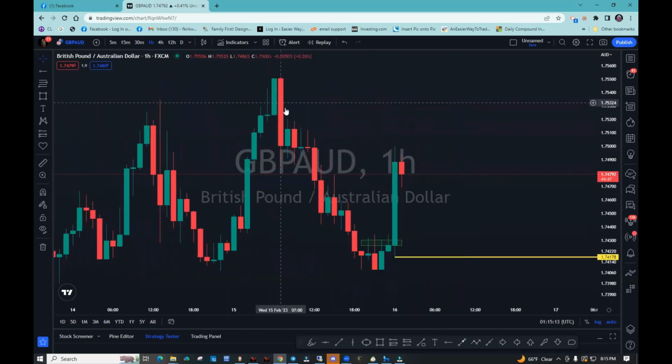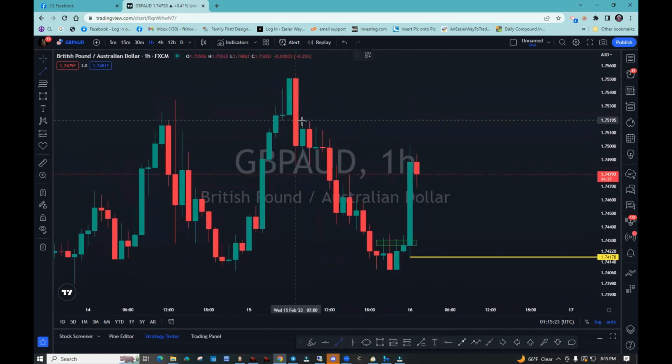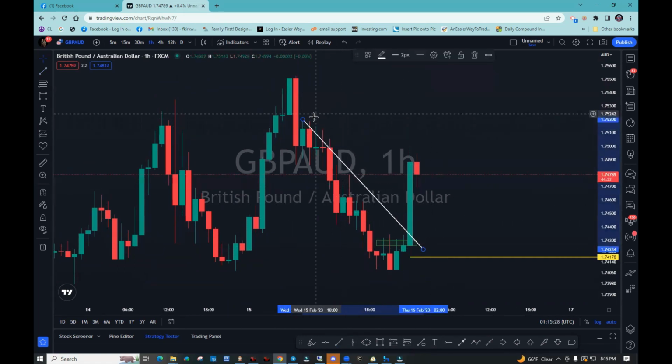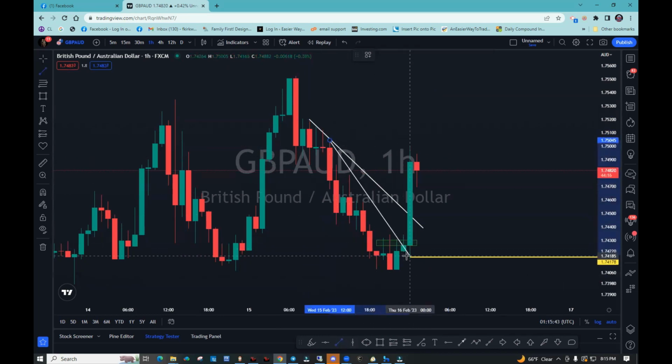So again, let's just say we got the entry right here. Could we put a trend line on? We have a trend line. All we need is to connect 2 points, really 2 good touches, and we got it right here. And with this one, it's a stronger trend coming down just like that. But here, here, here.